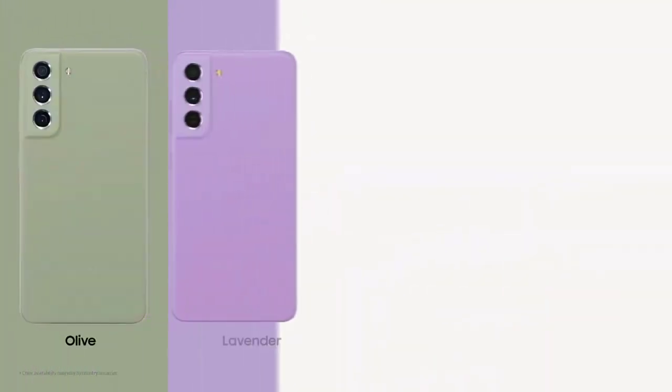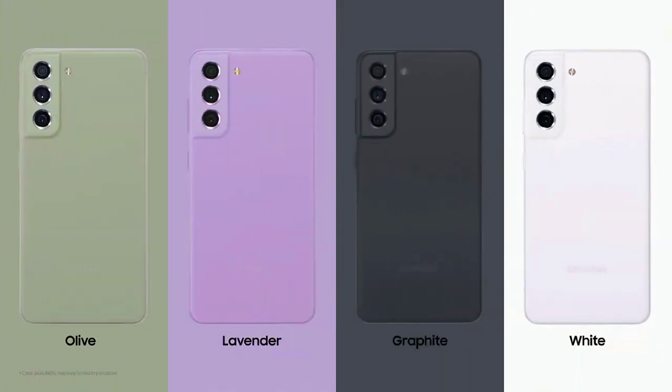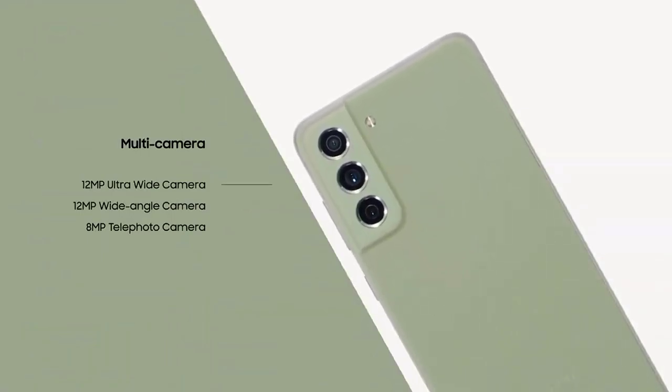Here's a range of cool colors you want to get your hands on, from the subtle yet colorful olive and lavender to the classic and achromatic graphite and white. You can find one that matches your style. Once you do, consider your outfit of the day complete.